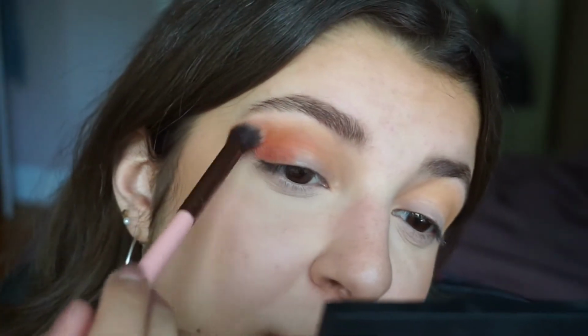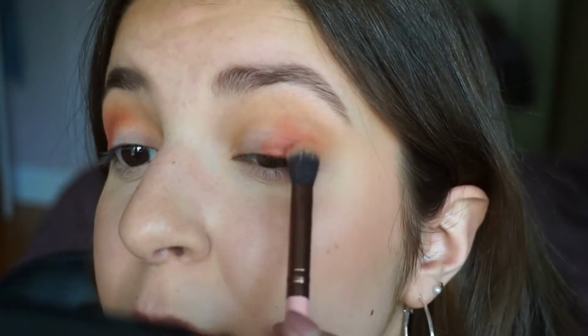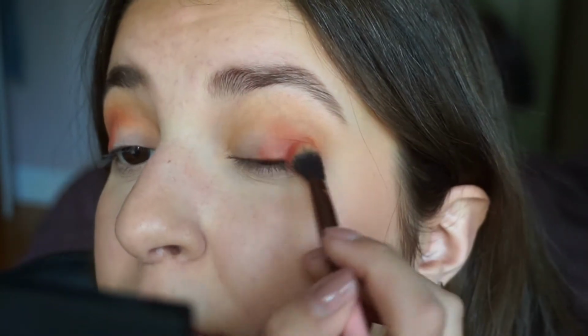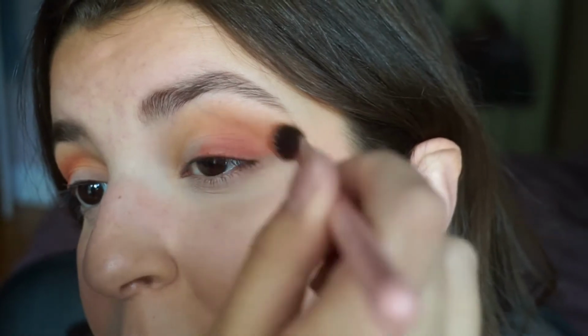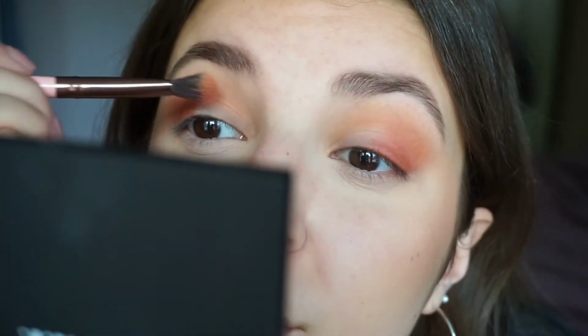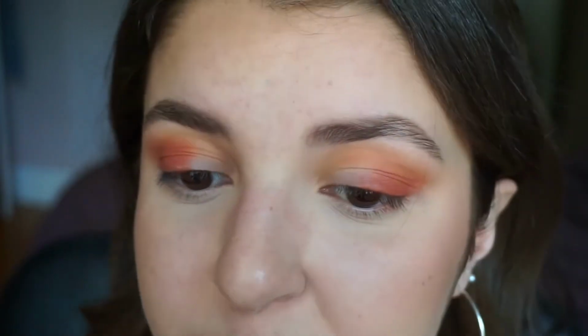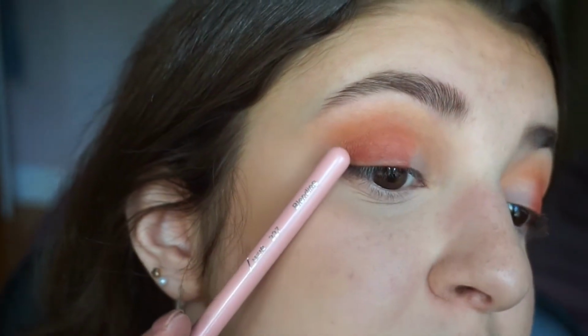I'm setting myself up for failure because I don't know where I'm going to put the other color. Those blend really nicely together. Even out. Okay, if you don't tap it off, that's pigmented. I've been tapping it off. Do you see the intensity here? And then once you go into the crease, it just fades really nicely. Coco Taxi and Tropico mixed right in the middle.